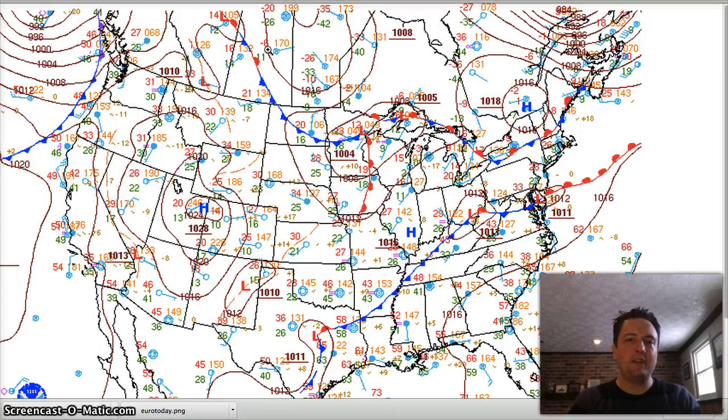The reason? We've got another one of these Alberta Clipper systems, these weak areas of low pressure that originate up here in Alberta province in Canada. They dive south and east, and they typically are kind of moisture starved, so usually we don't see 7 or 8 or 9 inches worth of snow out of these, but typically they do bring 1 to as much as 3 or 4 inches worth of snow to northeast Ohio and western PA.